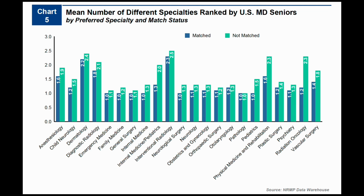Here I'm showing you chart 5 from the MD report, and it shows the average number of different specialties that an applicant ranked for applicants who matched, which are the blue bars, and applicants who didn't match, which are the green bars. And you'll notice that for every specialty, the green bars are at least a little bit higher, meaning that applicants who are unmatched apply to more backup specialties than applicants who do match.